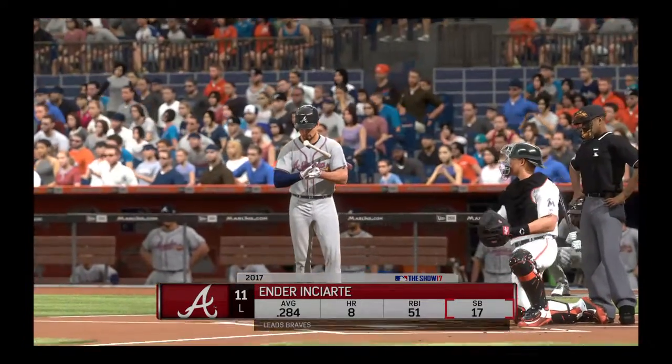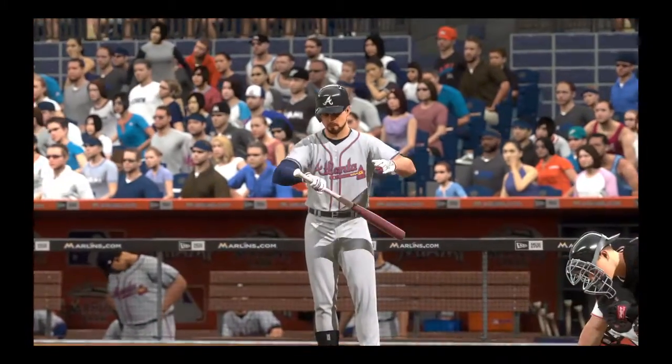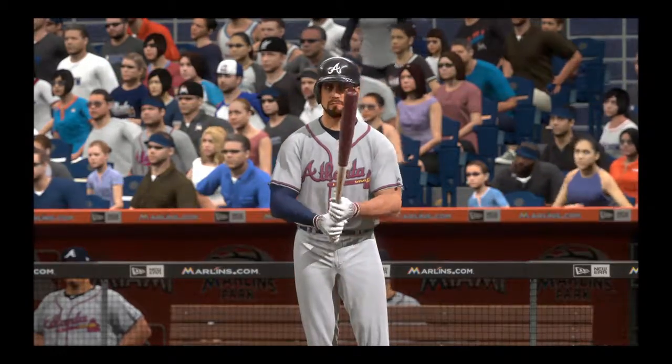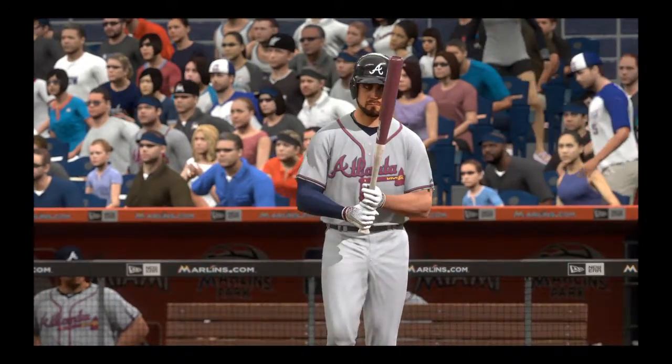Leading into the box now, Ender Inciarte. He is, of course, a guy to be wary of if he gets on base. His stolen base total leads the ball club.